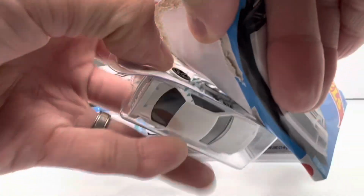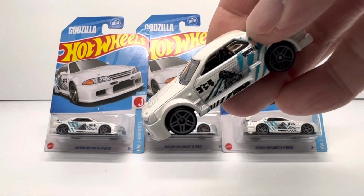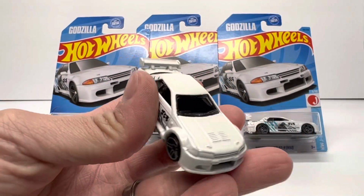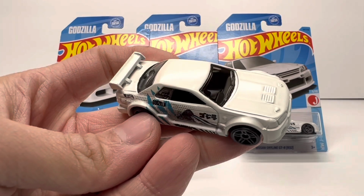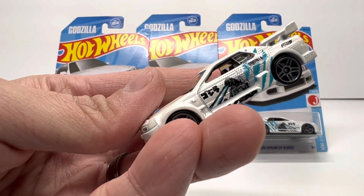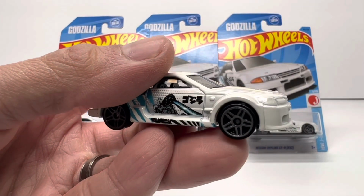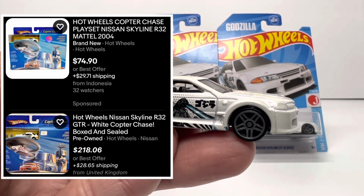Godzilla R32. And there it is, fresh out of pack, and it looks great, all in white. The only other time that we've seen this R32, the M Factory wide body version, is when it was released with the helicopter chase car set.